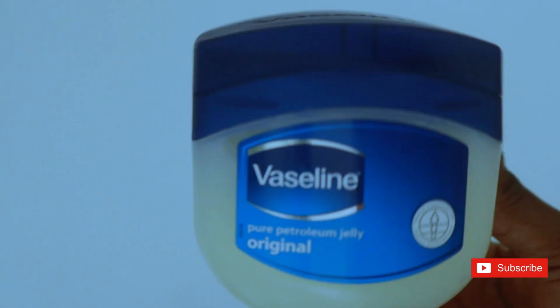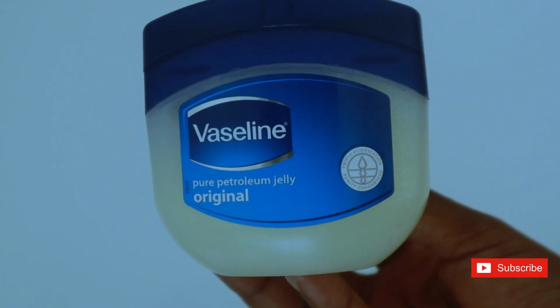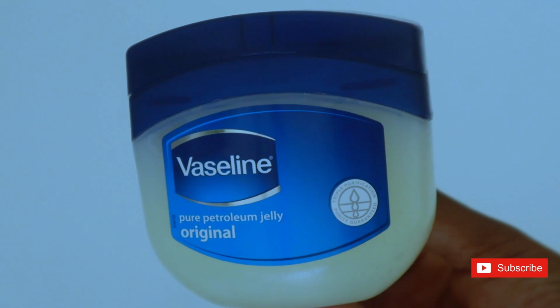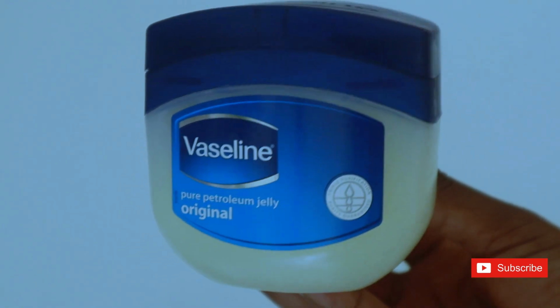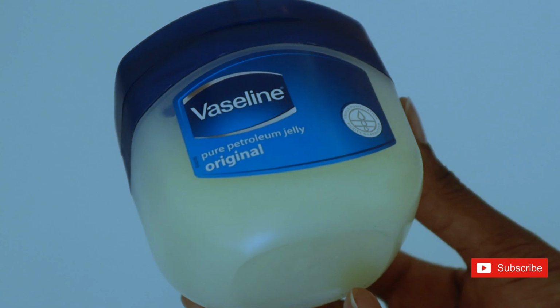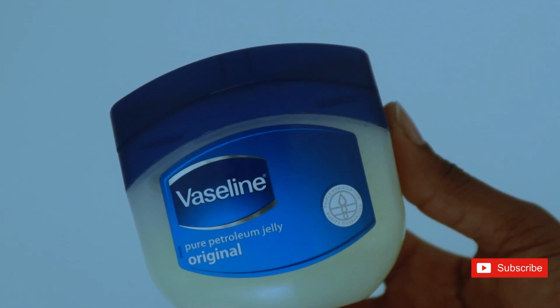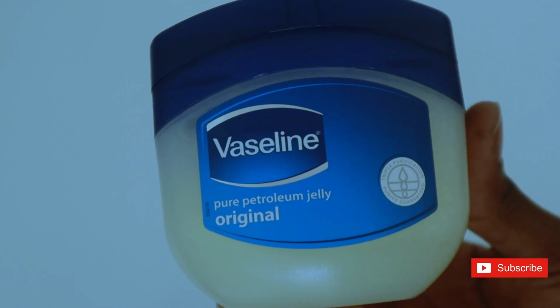Then we have our Vaseline jelly, and I'm going to use this one. It's pure petroleum jelly, original one. It is a soft mixture of natural waxes and mineral oils called hydrocarbons. It's obtained by purifying petroleum to modify the color and remove odors and contaminants.